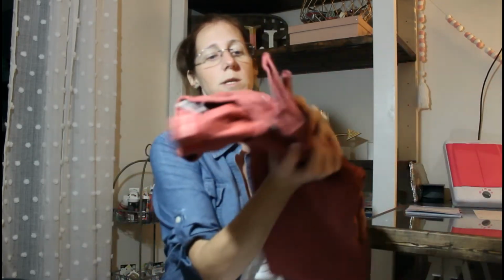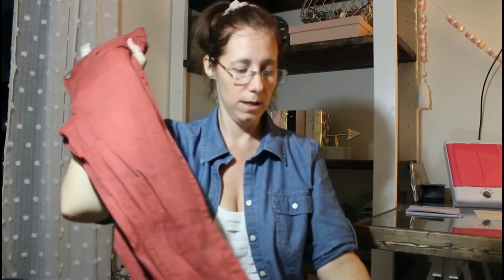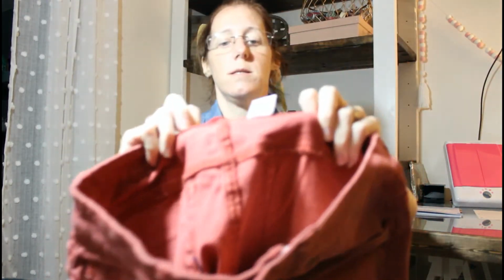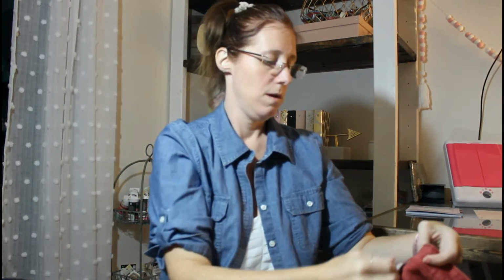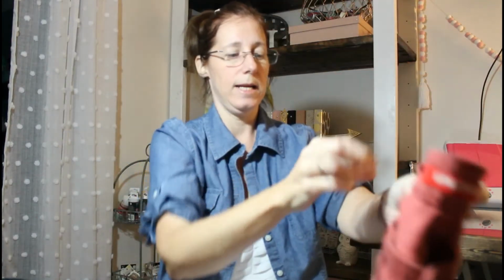Next are these Union Bay skinny pants, which are in a mauve reddish color. You can see the detail on it with the black detail. Here's the label for the Union Bay. They are size 5, and I will list these for $18.